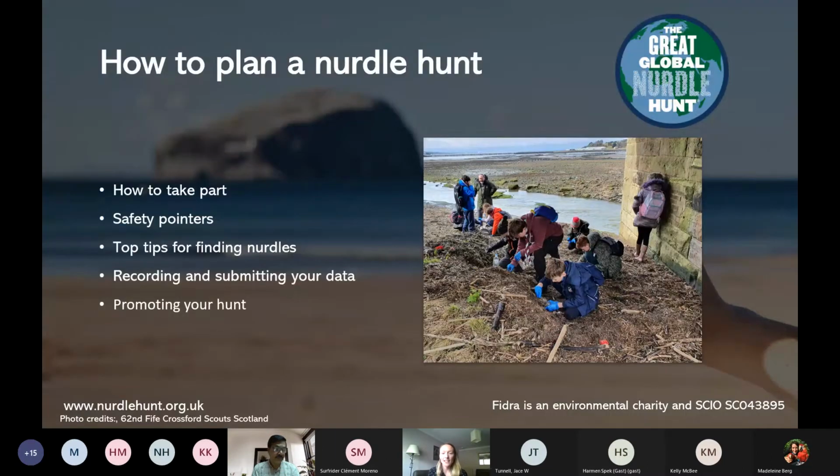So this year we want our nurdle hunt to be even bigger and better. So I'm now going to take you through how to take part or organise a nurdle hunt for October this year. If you're new to nurdle hunting or organising your own event, this should hopefully be very useful for you.